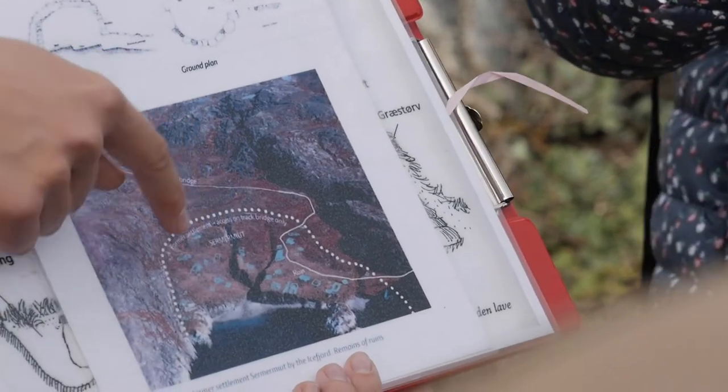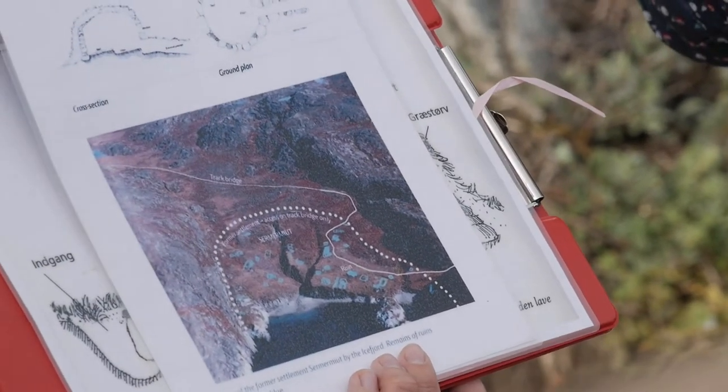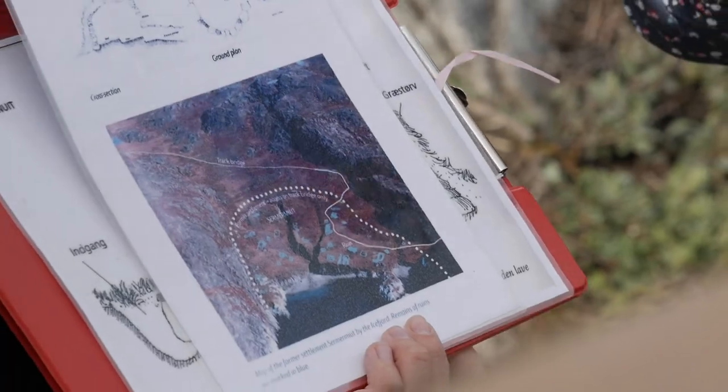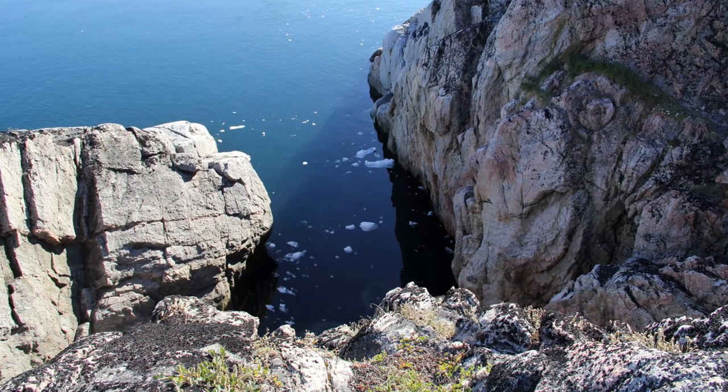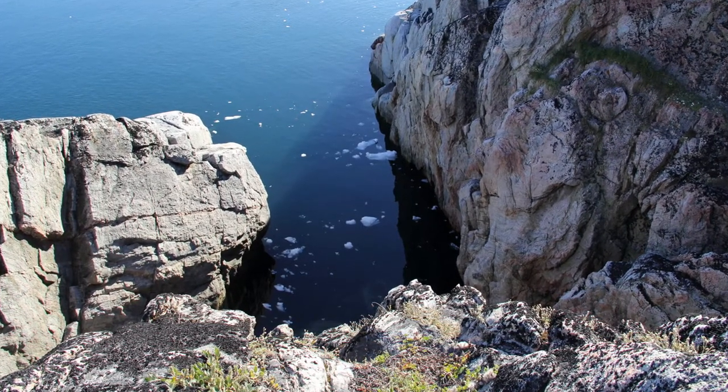So you can see the rest of the houses over here. On the way back I'm going to make a stop and show the circles. To the right over here we have a very steep cliff. It's called the Old Woman Cliff.